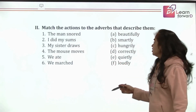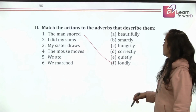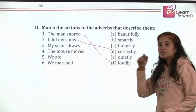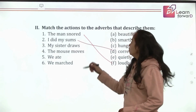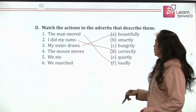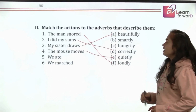The man snored. How did the man snore? Loudly. Yes. I did my sums. How do you do your sums? Correctly. Very good. My sister draws. How is the drawing? The teacher says, wow, this is beautiful. So my sister draws beautifully. The mouse moves. How does it move? Quietly, so that nobody knows. No sound is made.